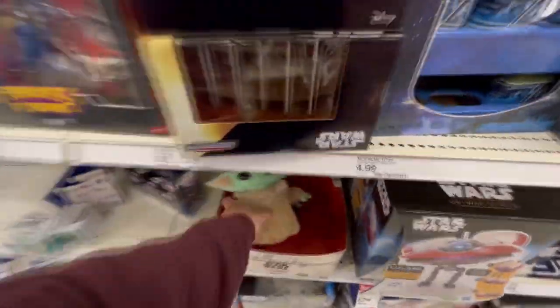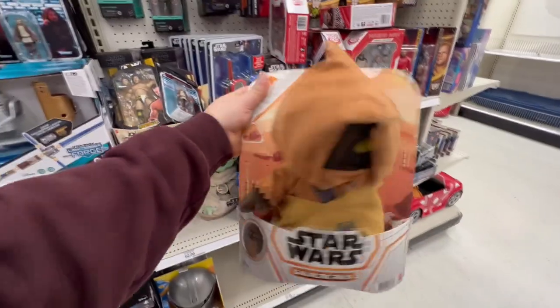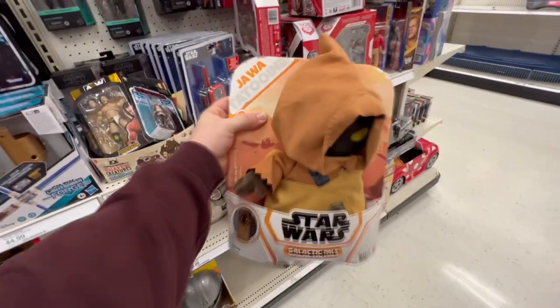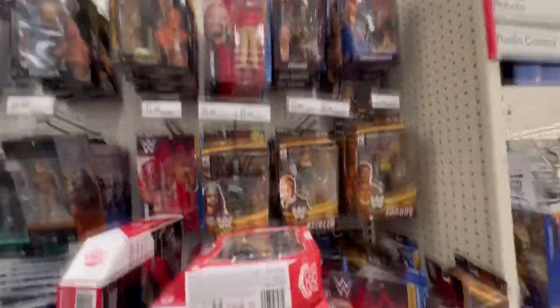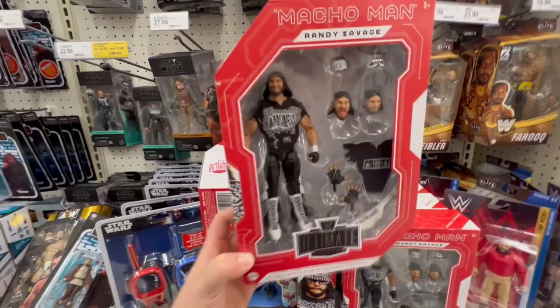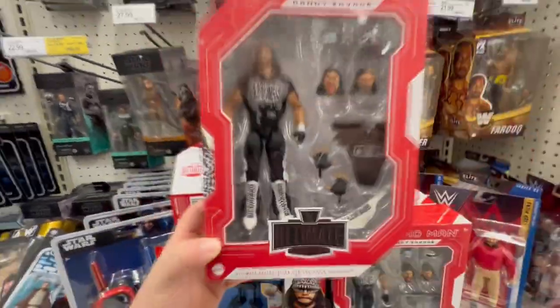Here's a baby Yoda plushie. Here's Star Wars Galactic Pals. Looks like an... what do they call him? I thought he was called like an Ewok or something. Jawa, that's what he's called. Jawa from Tatooine. They have a small section of wrestlers here, too. They've got Rey Mysterio, Macho Man Randy Savage. That is awesome. Look, he comes with different faces. He's sticking his tongue out with that one. That is so cool. And he has some different hands, too.